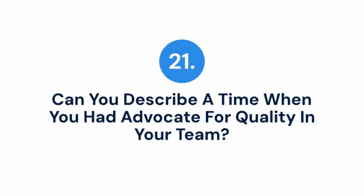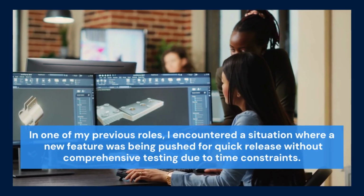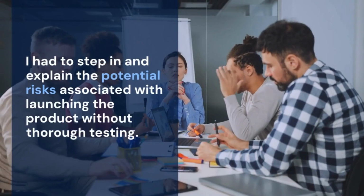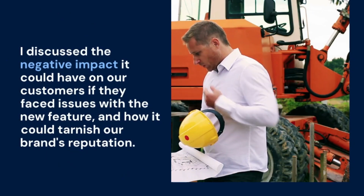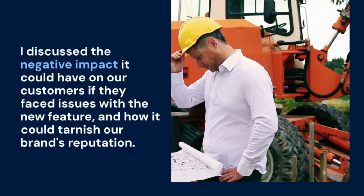21. Can you describe a time when you had to advocate for quality in your team? In one of my previous roles, I encountered a situation where a new feature was being pushed for quick release without comprehensive testing due to time constraints. I had to step in and explain the potential risks associated with launching the product without thorough testing. I discussed the negative impact it could have on our customers if they faced issues with the new feature, and how it could tarnish our brand's reputation.